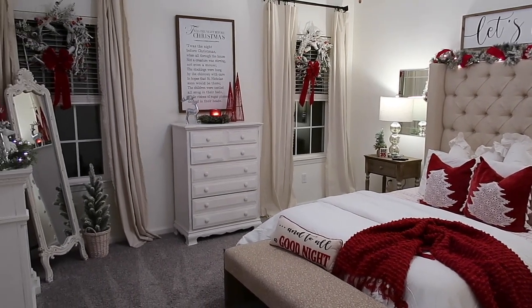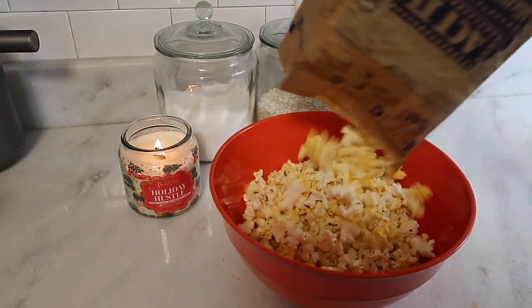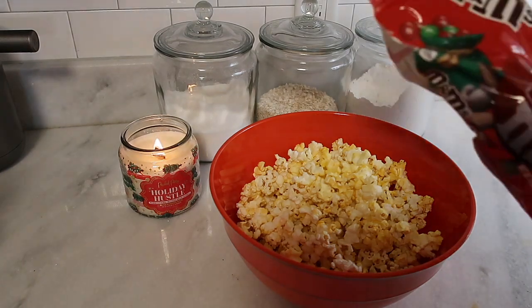Our bedroom feels so cozy for Christmas this year, and I'm so excited to spend the next couple months watching Christmas movies in here.